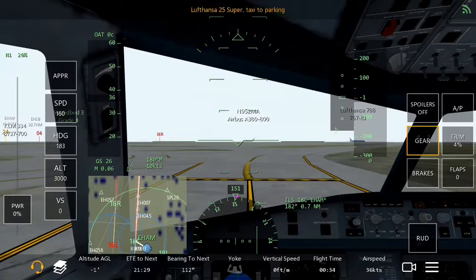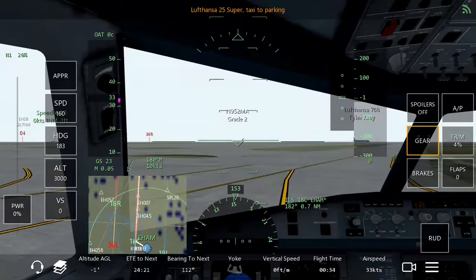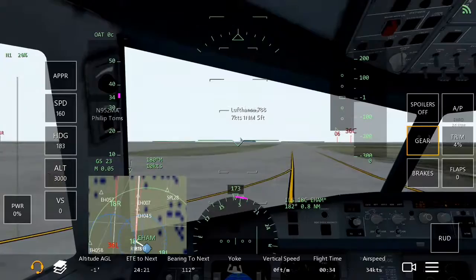And we're going to find Schiphol a parking ground. Lufthansa 25 Super. Request taxi to parking. Lufthansa 25 Super. Taxi to parking. And let me find myself a parking.